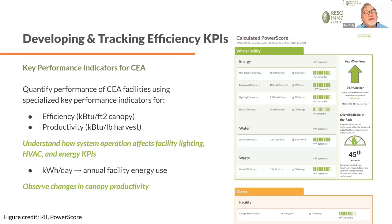Resource Innovation Institute has software called our PowerScore platform, and we will help you track and measure your key performance indicators for resource use efficiency. That includes your efficiency as far as energy per square foot of canopy, your productivity measure, which is how much energy per pound of harvest, and also your annual facility energy use, kilowatt hours per day. We can help you load this information into our platform, and it'll spit out these numbers. You can come back after you've made changes, compare, and see if you're doing a better job with your energy efficiency.